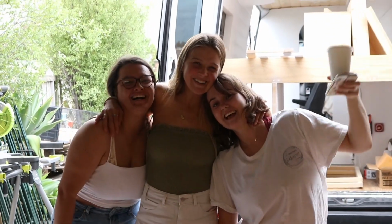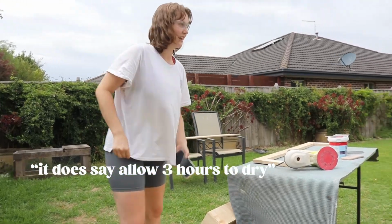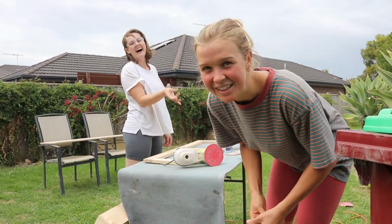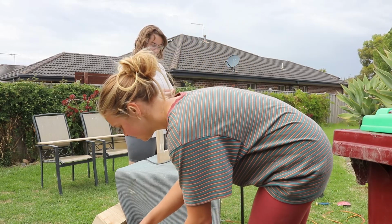Look who I wrangled in today. It's sanding time. It does say allow 3 hours to dry. Nah. We're getting a bit lazy with our timing. We can't be dilly-dallying around here.